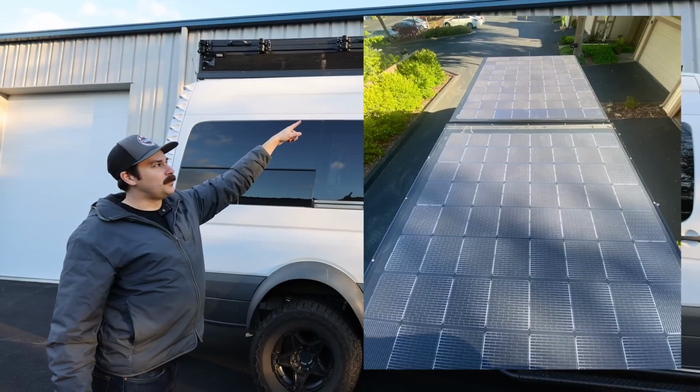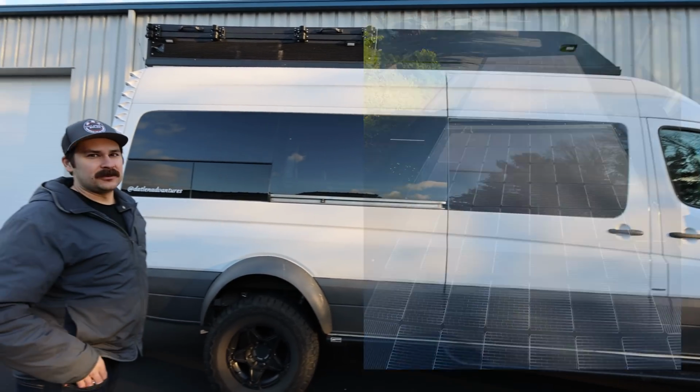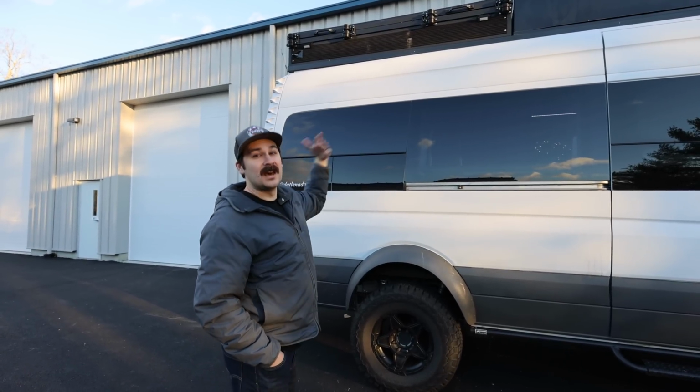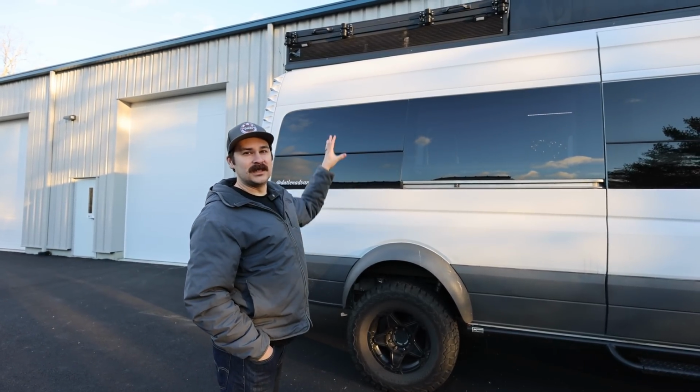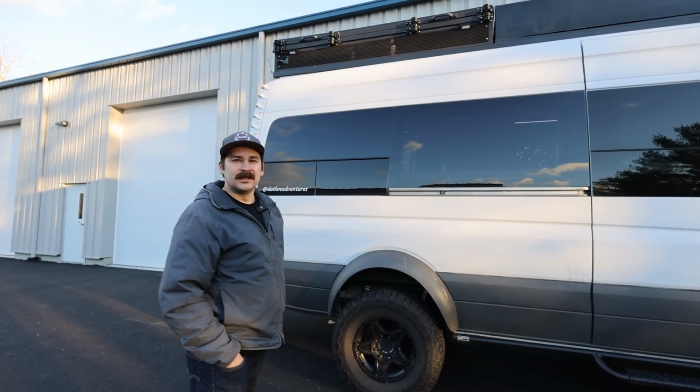We have their carbon fiber roof box up front, which has a 500 watt solar panel integrated into the roof. And then we have their solar roof deck, which is another 500 watt panel that we integrated into the lid of this custom storage box that we built up there.